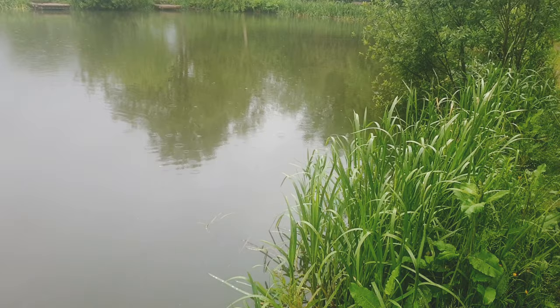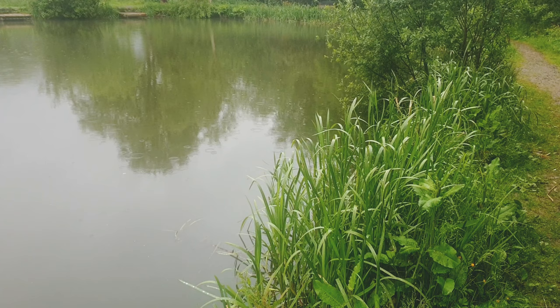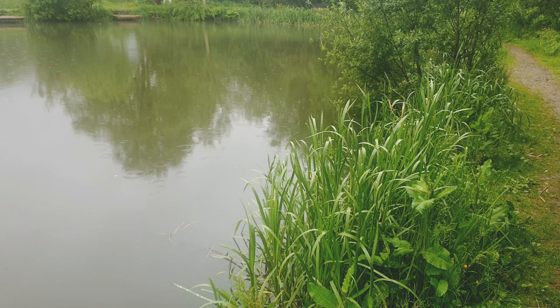We'll play it by ear, we'll see how it goes. But as you know, I usually do well fishing this lake in the margins. So yeah, I don't have any doubts. Conditions look good. I'm using what I'm confident in, and I see no reason why I shouldn't have a few fish today.